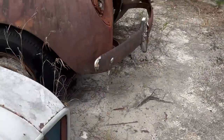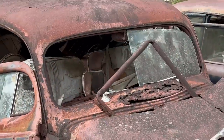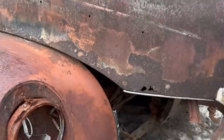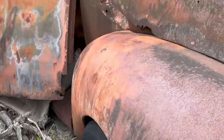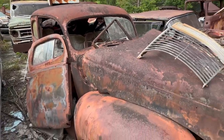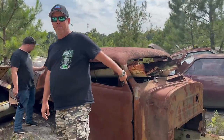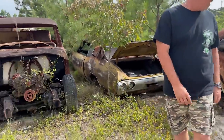Oh, man. Dang it. It's rough. It's rough. I love these cars. But the three of us know a man that could take something and make something out of that. Absolutely. That's right, Rod Ball. That's right up his alley.